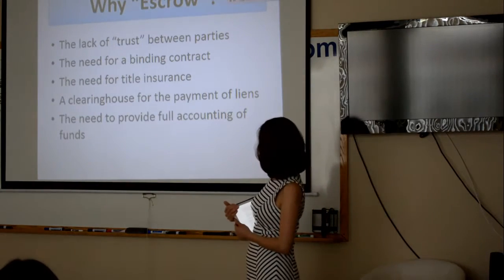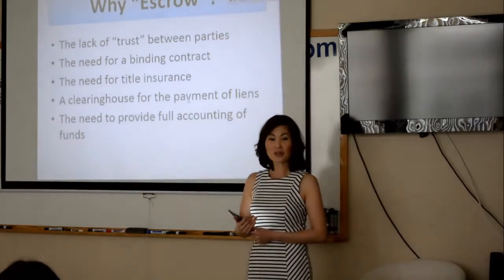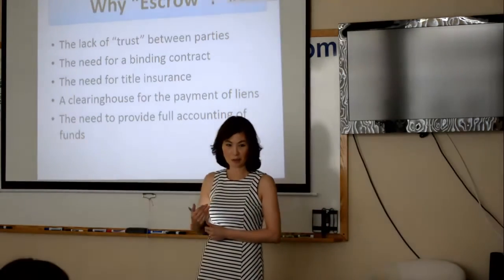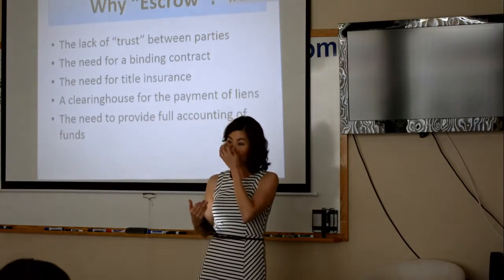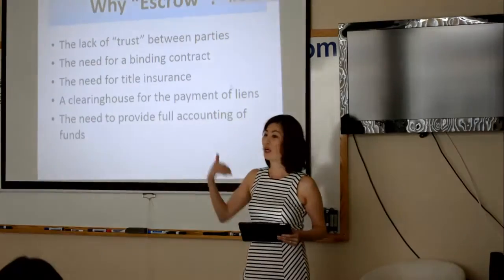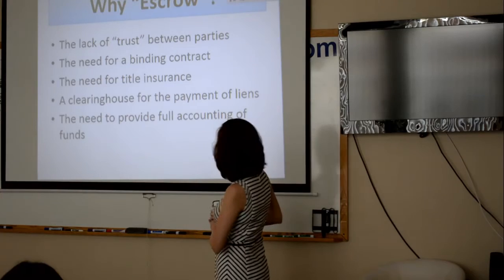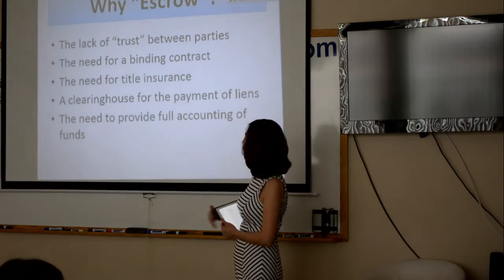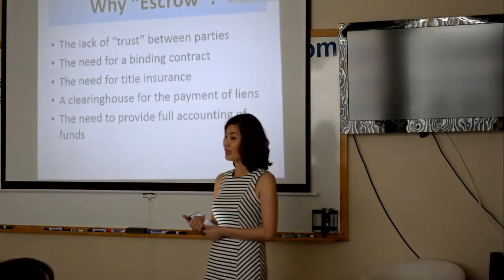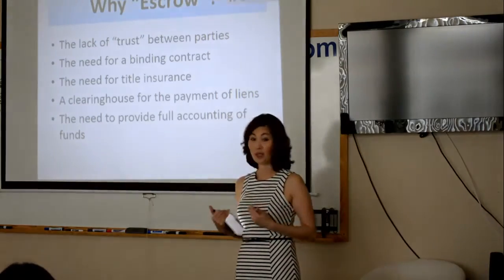And then there is also the need for title insurance. Now title insurance, they will not sell title insurance if you don't have an escrow. The title companies do not deal with the parties directly. You have to have an escrow. So that's the only way they provide title insurance. Escrow often will also serve as a clearinghouse for the payment of liens. So in escrow, we also clear all the liens for the parties before we close.